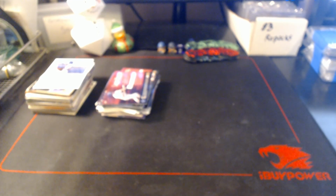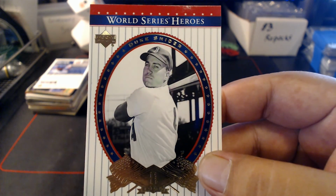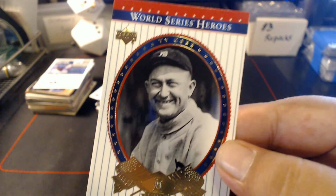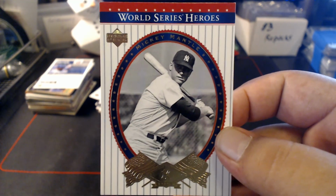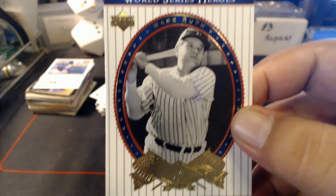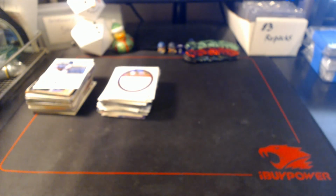and then we got some 2002 Upper Deck World Series Heroes, Greg Maddux, Stan the Man, another Duke, Cy Young, Honus Wagner, Johnny Bench, Ty Cobb, Mickey Mantle, another Joey D, the Babe, the Iron Man, Lou Gehrig, and Mariano Rivera. So those are all the 2002 Upper Deck World Series Heroes.